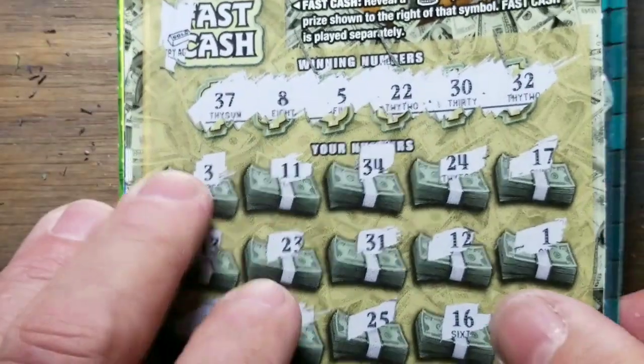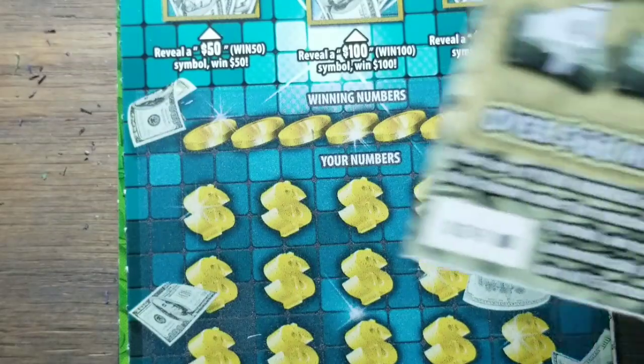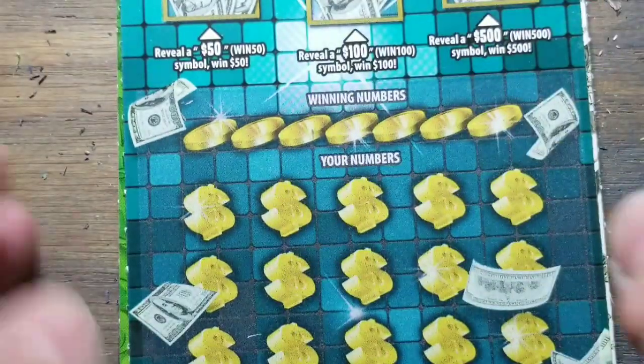Okay, on to the next. Oh, that does it for the 10s. That was ticket 59. That's the last one in the machine. I should have left it there. Oh, well.